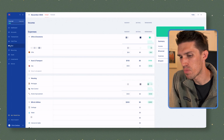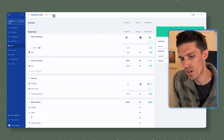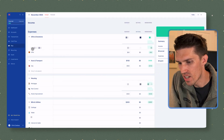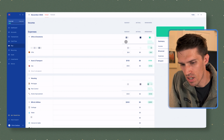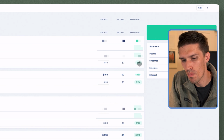Next, let's look at the plan tab here. You can see they have it broken down into budget and forecast. So it works just like most other budgeting apps. You can create all of your custom categories and assign a dollar amount for each month and then track what you're actually spending and then see the difference here. So if we look here, you'll see in gifts and donations, we've got gifts. It's budgeted for $50. Actual is $0 because I haven't done any spending. So that means there's $50 remaining.